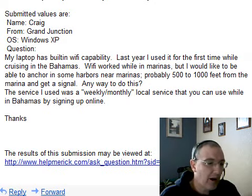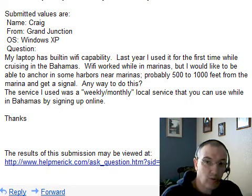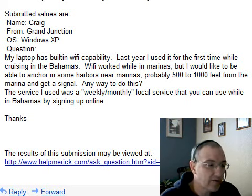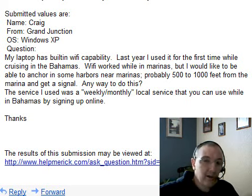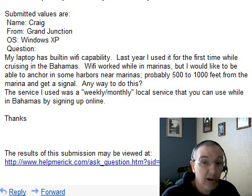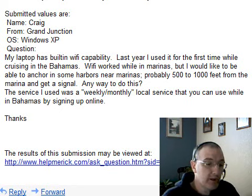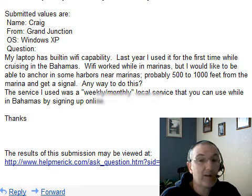Craig's writing in and has Wi-Fi on his laptop that he uses when he's cruising in the Bahamas. And he can get Wi-Fi access when he's actually in a marina, but he would like to dock 500 to 1,000 feet away from the marina and still get wireless. It's not going to happen, unfortunately, Craig. Wireless, even in open areas, will only go 400 feet, maybe a little bit more at the very most, and then the signal is pretty iffy and weak. The only way you can get wireless access from that far out is to use some kind of a cellular wireless system. But other than that, you are out of luck.